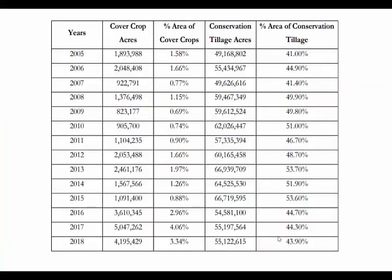This is what we found with the OpTIS tool over the years. We see that conservation tillage, the trends are encouraging. Conservation tillage has remained between 40 to 50%. It's extremely stable across the Midwest.